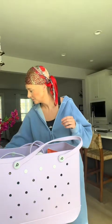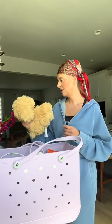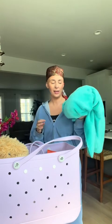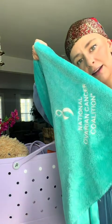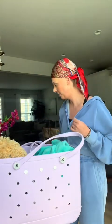My friends got me this weighted dog after my first surgery, and it was really comfortable to lean it on my incisions, but I just brought it with me every time I've gone to the hospital now, and I don't know, it's just comforting to have it with me. This blanket, the National Ovarian Cancer Coalition actually gave this to me when I got diagnosed. You can see it, says it on there. So I always bring that. The hospital will also give you blankets if you want them, but to me it's just comforting to have my own.